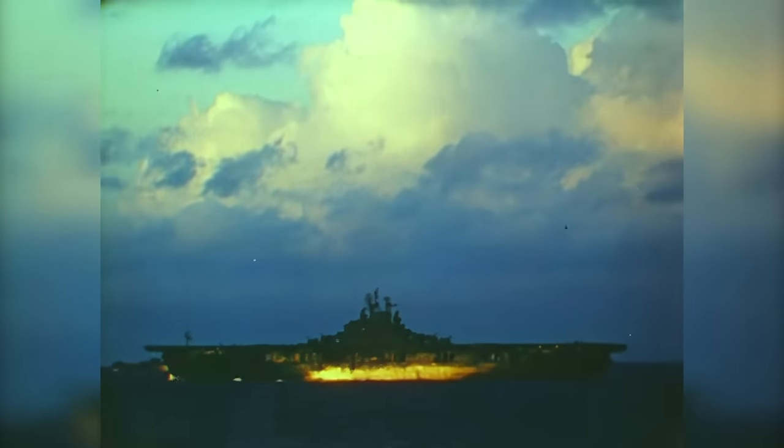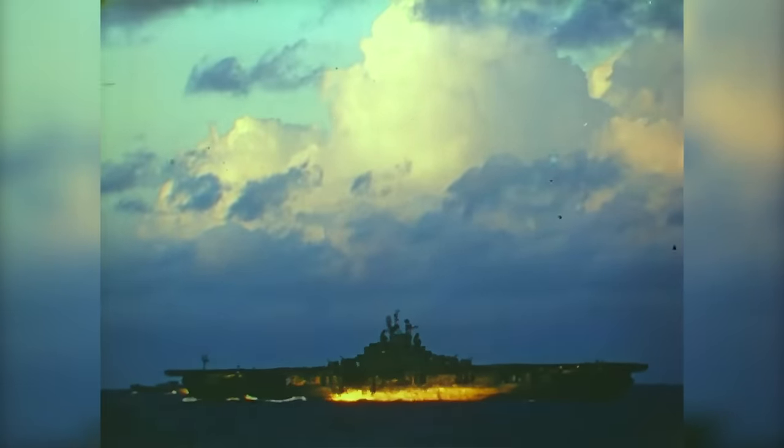Before dark on the eve of battle, our planes are loaded with bombs and gas. So that each plane will be in its precise position for a speedy takeoff, we spot and respot our deck. Now all is perfect. We will strike at dawn.